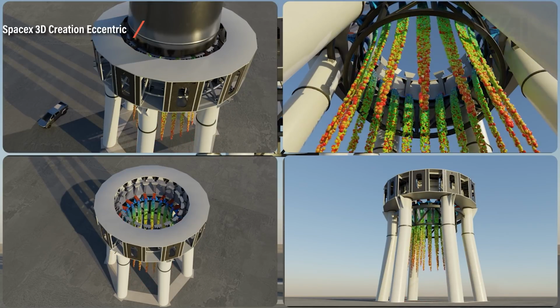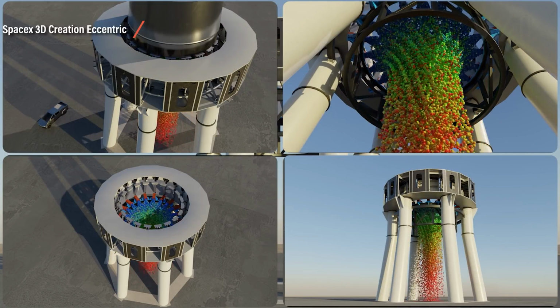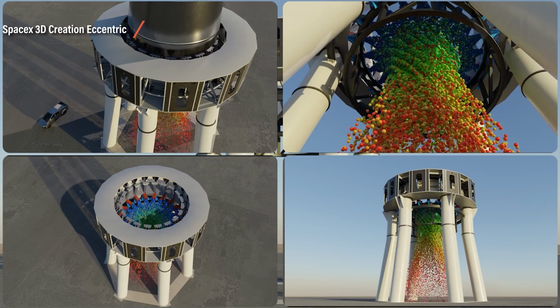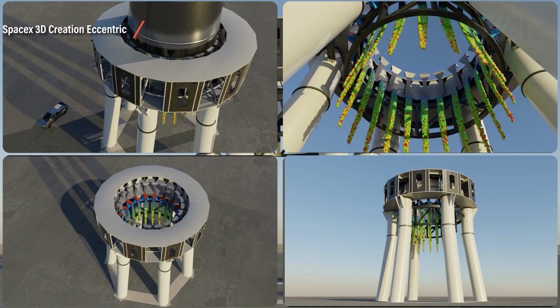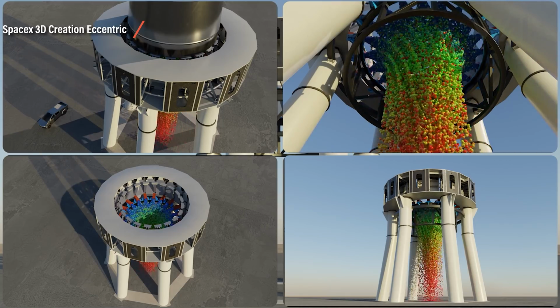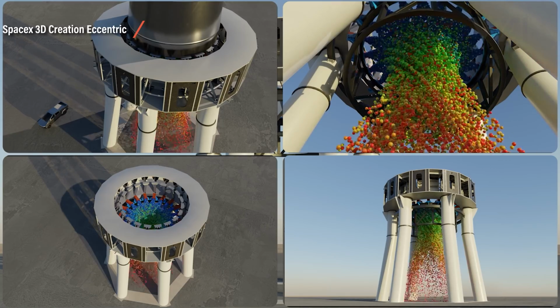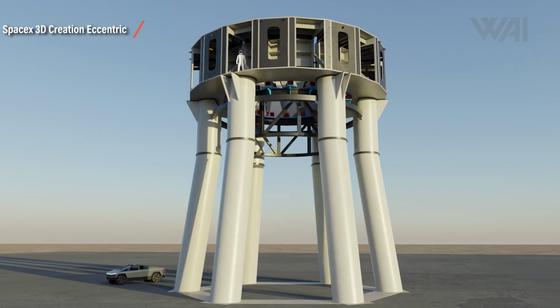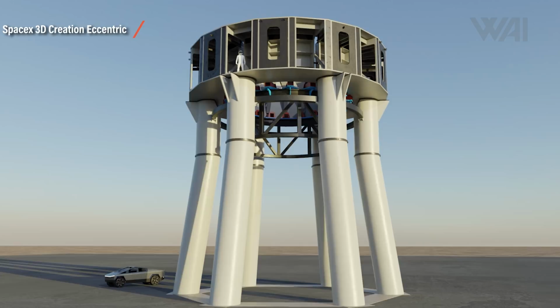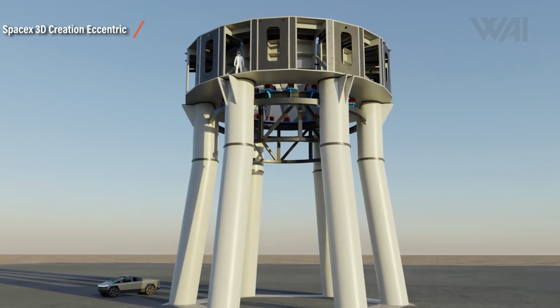The idea right now is that the sound suppression system will shoot a large amount of water into the inner ring of the launch table, creating a vortex as it falls down and is being vaporized by the engine exhausts at the same time. It's a technique used by other launch providers as well. The water has excellent dampening properties as it dissipates a lot of heat and noise while turning into vapor.